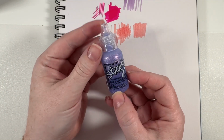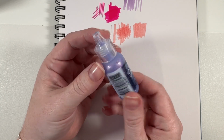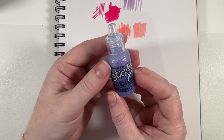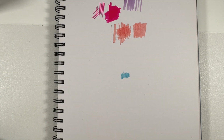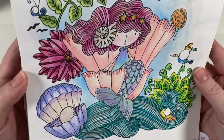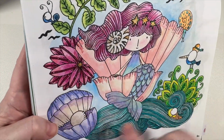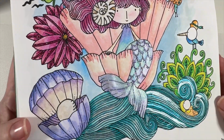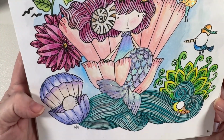Another product I really love using is Stickles. Now this is just a glitter glue. It comes in so many different colors. But you can use any kind of glitter glue that you may like, but this Stickles one is really lovely. I'll show you an example of a page that I have used it on. So you can see various shiny sections here in the tail and in the flower. And it's just a really pretty way to add some extra flair and sparkle to your page.